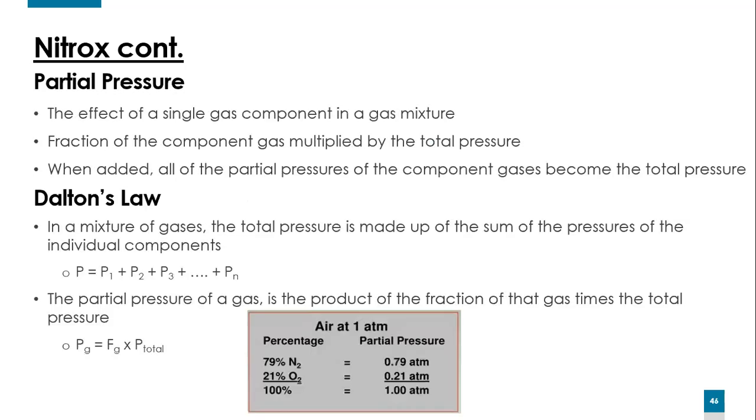All right, now looking at partial pressure, I had a similar chart when we were talking about dive physics. So dive physics still comes into play with nitrox diving. Partial pressure is the effect of a single gas component in a gas mixture. So if we're looking at nitrox, say a 30% mix of oxygen and the remaining mix of nitrogen, the same still applies as far as Dalton's law goes. The total pressure of gas is equal to the partial pressure of gas 1 plus the partial pressure of gas 2 up to the partial pressure of the nth gas.